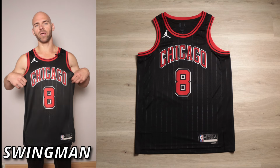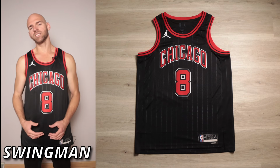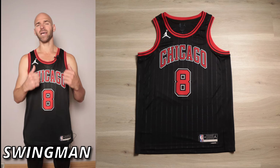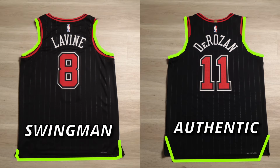The Swingman is going to have a boxier fit. It's going to be a hair wider, but also a hair shorter than the Authentic. And one of the biggest things about how these two jerseys fit, besides the length and the width, is going to be on the back of the jersey. The shoulders are going to fit significantly different. I'll highlight the cut of the two jerseys so you can see the difference, both on the back of the jersey right here, and then also on the bottom of the jersey.